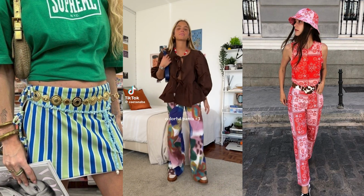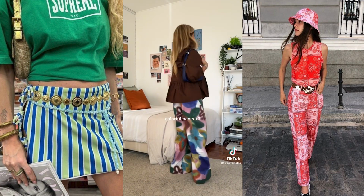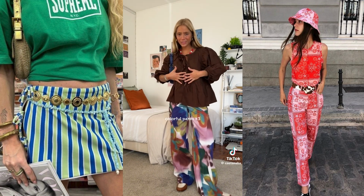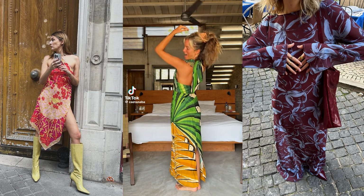A super easy way in, like I did with the first outfit, is just picking one printed piece and pairing it with a solid color that's somewhere in the print. It keeps it grounded, but still very interesting. And when it's a dress, it's even easier. Throw on cute shoes and a bag, and you're done.